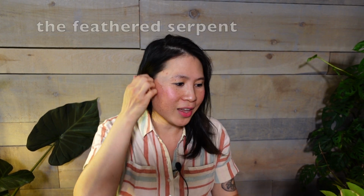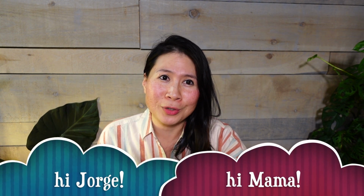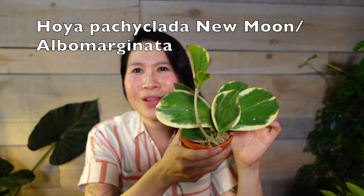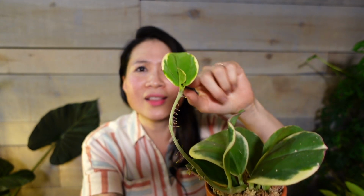Another one that I am super, super excited about is, I showed you guys in my previous plant haul, I got this plant from the feather serpent, who is just the sweetest, best guy ever. Him and his mom. Anyway, so I got this from him. It's been a wish list Hoya, and I have a green version of this plant which has not done any growth at all. So I was pretty surprised that the variegated version that I got from him has already put out new growth. Look at how beautiful this plant is. So this is the pachyclada Albomarginata, and this is the new growth.